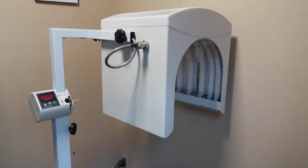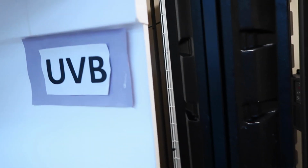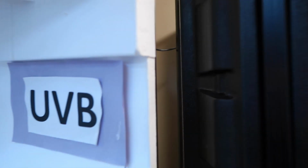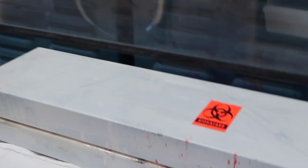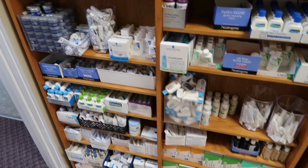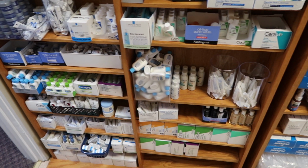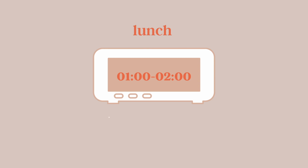So in my office, we offer PDT light therapy, which is a way we can treat a lot of these precancerous lesions. We also offer UVB light therapy, which is narrowband light therapy, and this is commonly for lots of skin conditions, including psoriasis, eczema, vitiligo. This is our Mohs lab where we do different staining. And this shaves and cuts down the pieces. And of course, we have lots of samples. This is wonderful because we can get patients started on some samples, and this can get them through until they get their prescription from the pharmacy.